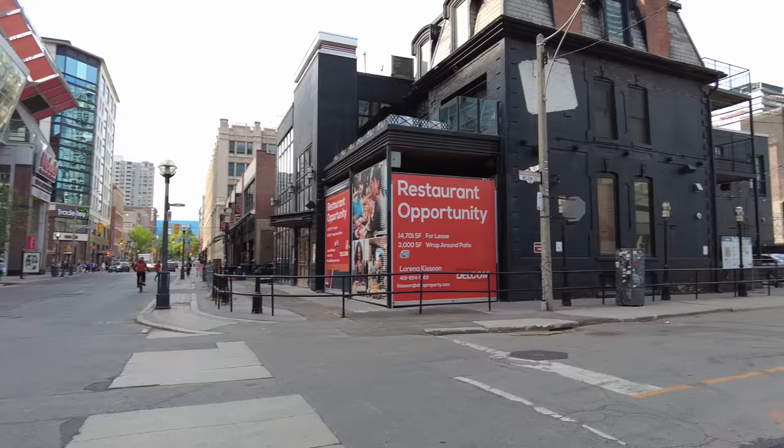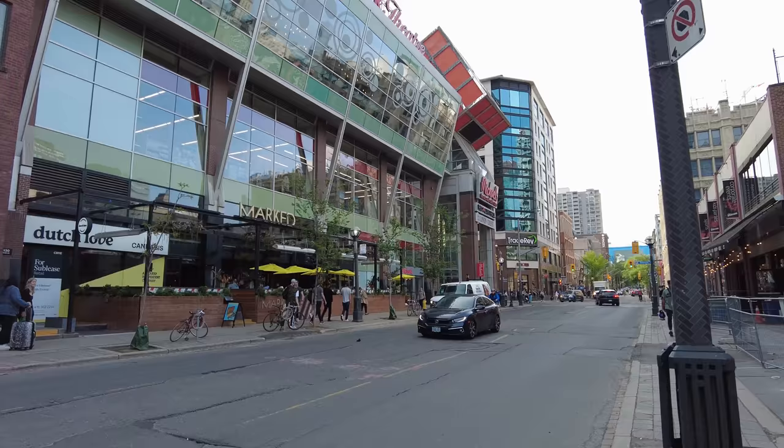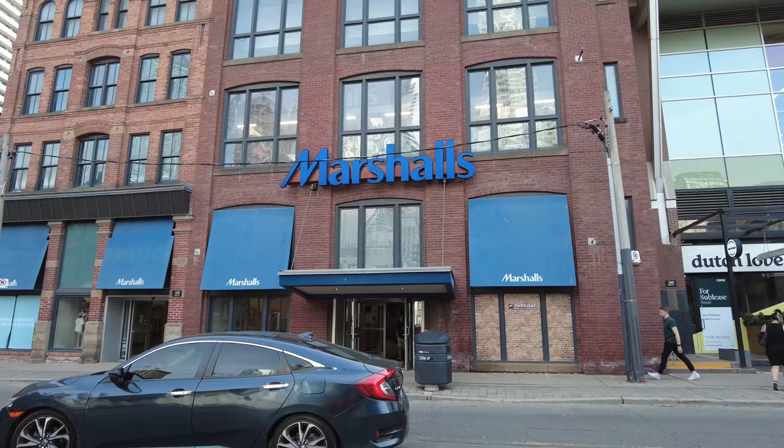There's Nelson Street, and this used to be a Jack Astor's, which is a suburban style restaurant. Right across the street used to be a Milestones that is now Marked. And where that Marshalls is, originally opened up as a Playdium, which was a large Dave and Buster's style arcade. It later turned into Circa Nightclub.